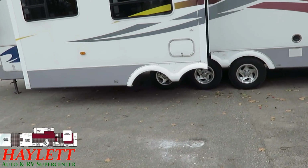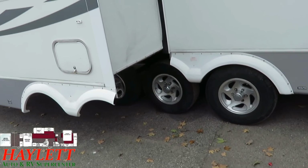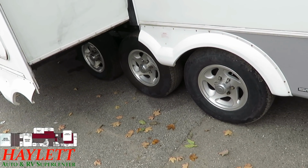Now, whenever we see triaxles, for some reason, people get nervous. I don't know why. I think it's because people get nervous about things they don't understand, and I suppose that's natural. And I suppose if I didn't work in this business, I'd probably be spooked about it too. But the fact is, this thing's going to ride smooth.